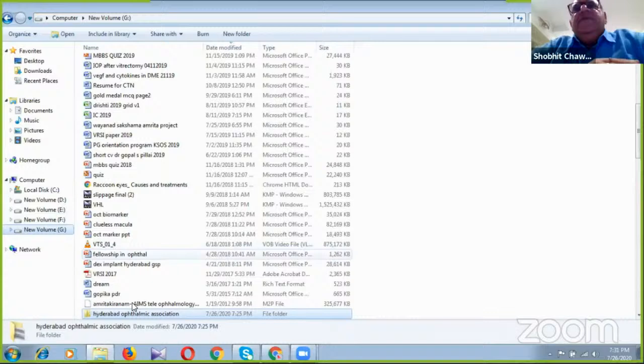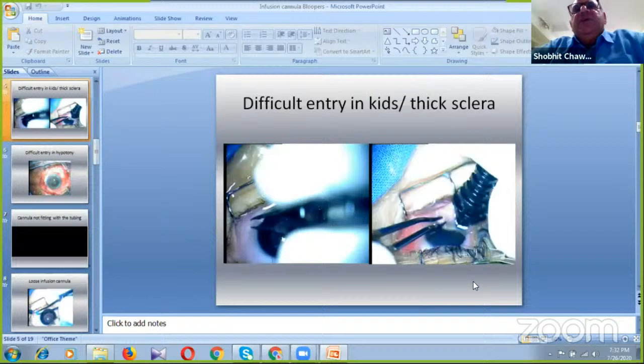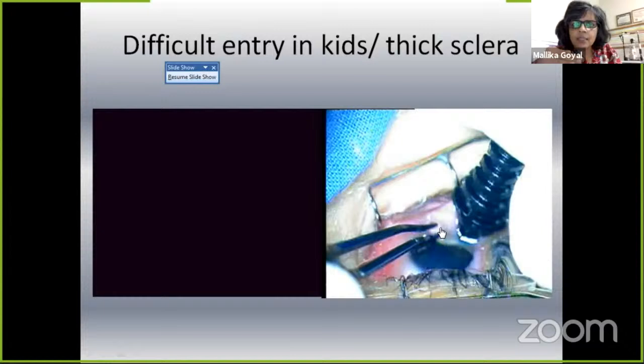If it's a PCV, I combine that. There is a pre-op injection and there is an intra-op second injection as soon as I've completed the surgery, in the bare vitreous cavity. And I have had very good results. I have a big series now and I follow this protocol routinely. I've shown Lalit some of my cases.